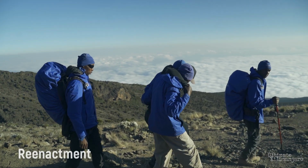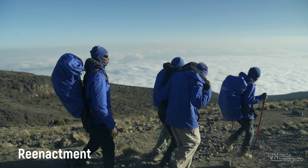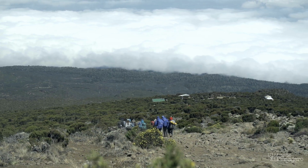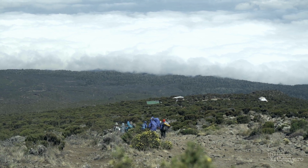So, if a climber should require evacuation, depending on his or her location on the Western Breach, the climber may need to keep ascending to the top before being escorted or carried down the other side. While the best treatment for altitude sickness is immediate descent, on the Western Breach that may not be possible.